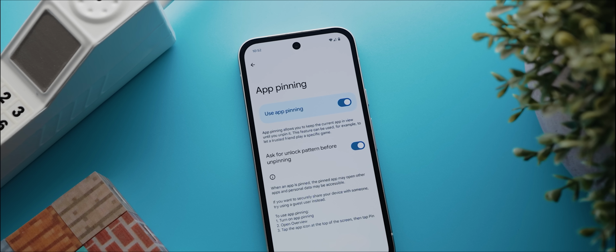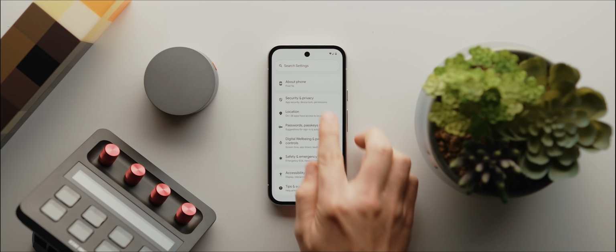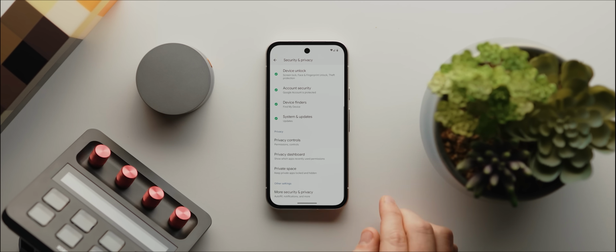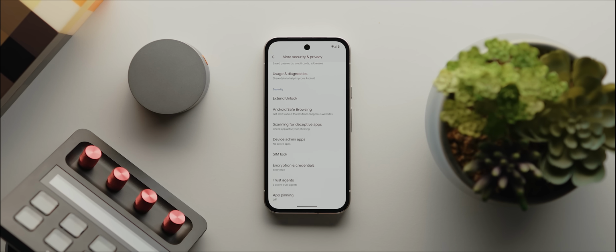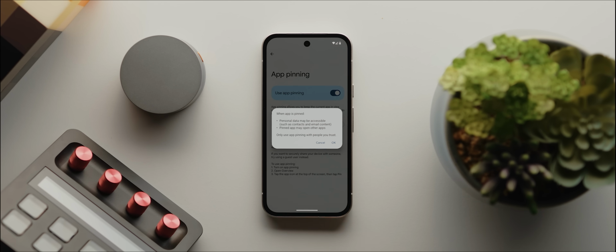Or let's say you want to give your phone to a friend to look at a document or to a kid to keep them entertained, but you don't want them snooping around the rest of your phone, then app pinning is the solution for you. Just come into your phone settings, then scroll down a bit and open the security and privacy menu, then come down and tap on more security and privacy. Then all the way down the bottom, you'll see an option called app pinning. You just open it, then turn it on and hit OK, and that's it.